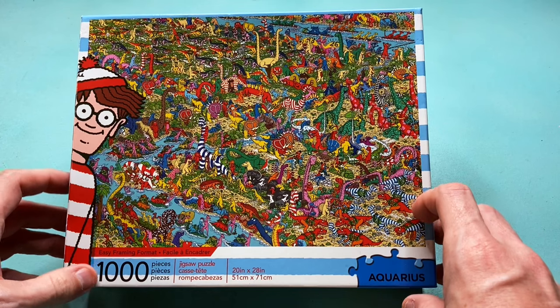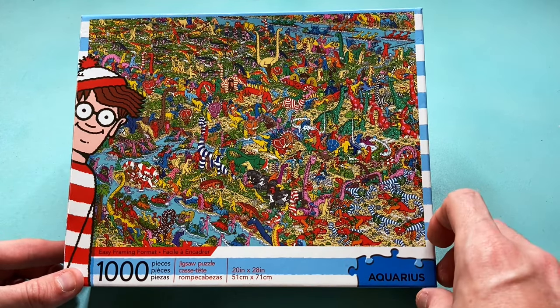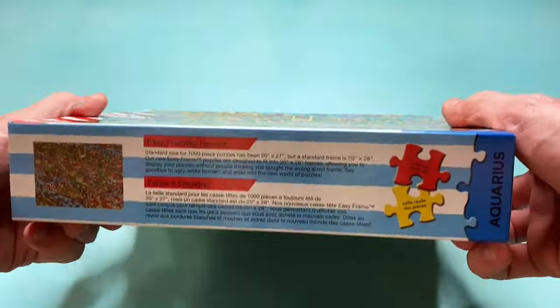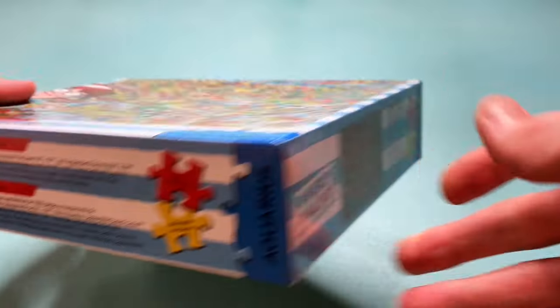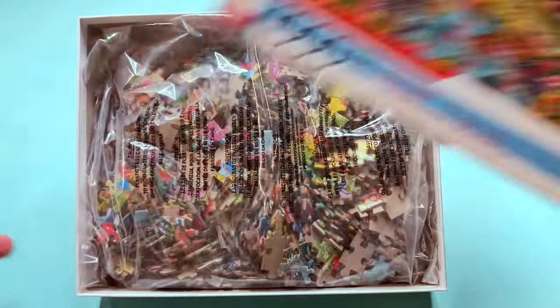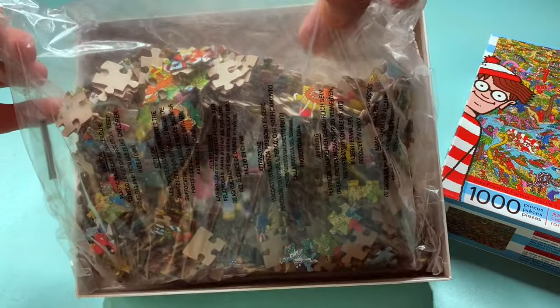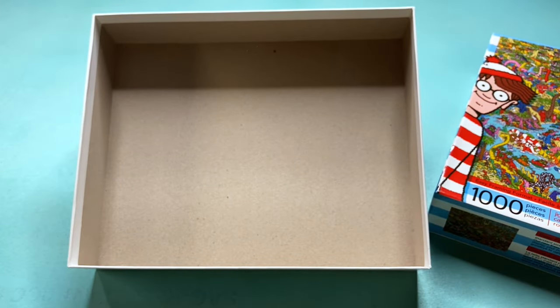Okay, here we go. A little bit of a different style on this box. We've got our new puzzle image with the dinosaurs. And our guy is hidden in here somewhere. There's no extra checklist of things to find on this box. Really just the picture. Okay, we've got the pieces in a plastic bag. And these don't look bad. And nothing else in the box.